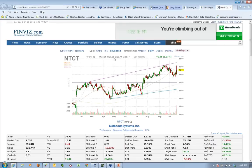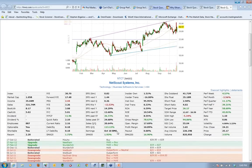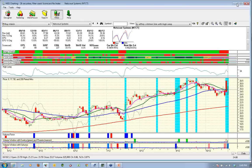These are stocks that are making it to my list. They're going to have me scratch my head and figure out what to do, and they had earnings come out. So I like buying stocks whose earnings are out and are surprised.